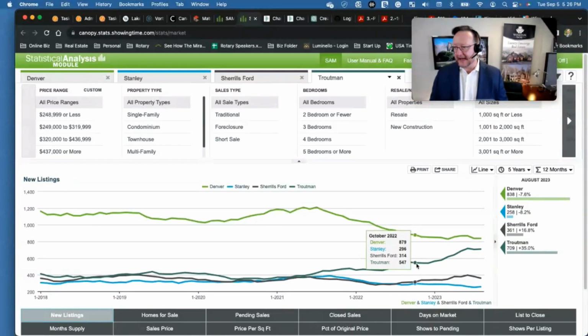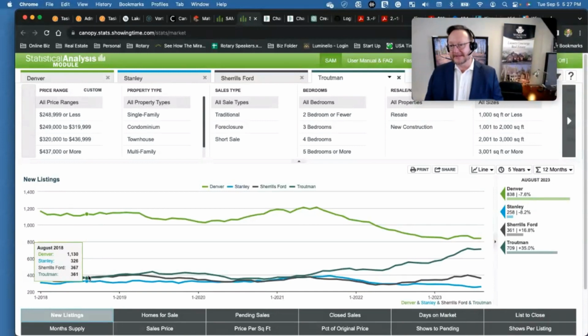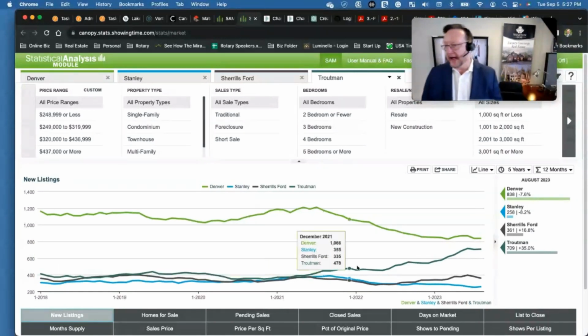So if you look at August 2022, you can see the uptick on those towns. And then when you go back here to 2019, 2018, the increase or decrease from there. So it's still showing a decrease. Denver is 1,130, Sherrills Ford's 367. So it almost seems to get back to normal within there. So that's very, very interesting.